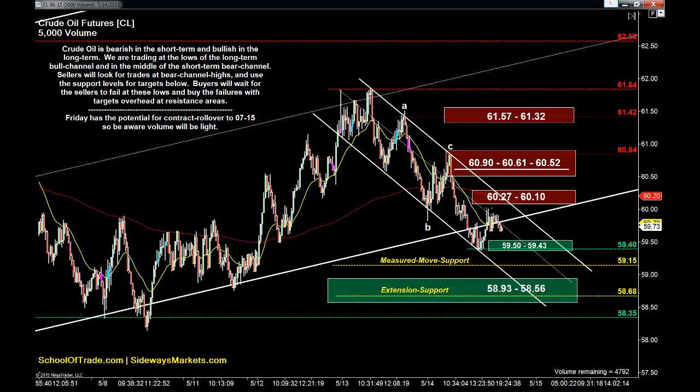Now, looking at this from a long-term and short-term perspective, we get a short-term bear trend, long-term bull trend. We really can't call this a bearish market just yet until we show these buyers we mean business at these channel lows. We're hovering around 60 right now. You know there's going to be some shenanigans around this area. There's going to be some head fakes, some overanalyzing. It's going to happen around this big round number at 60.